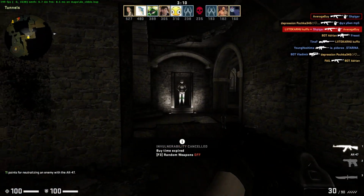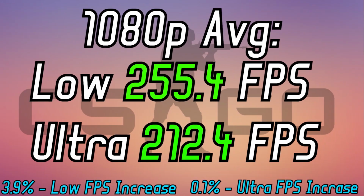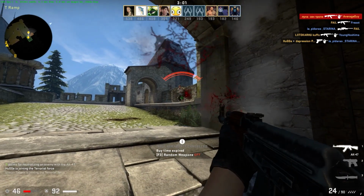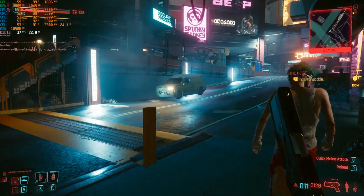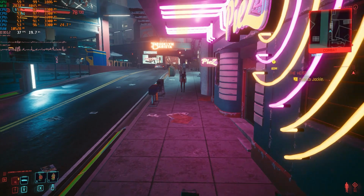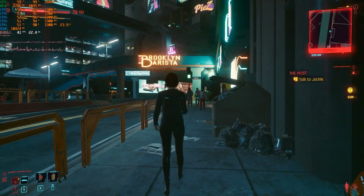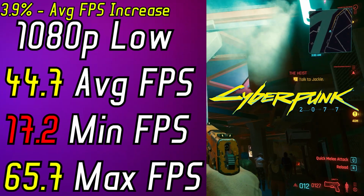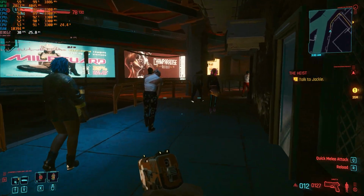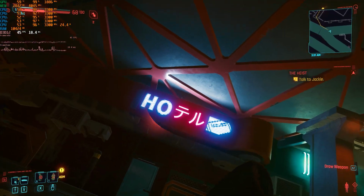And in CSGO, either because I was a bad teammate or because of the CPU bottleneck, I got these benchmark results which, in comparison to last build, were not that different. On Cyberpunk, we were also bottlenecked by the CPU. No matter the resolution, the frame rate was quite consistent until I started moving fast or moving the mouse around like a madman. Despite that, it was still a slight increase on the average frame rate, but a sharp decrease in the minimum frame rate.